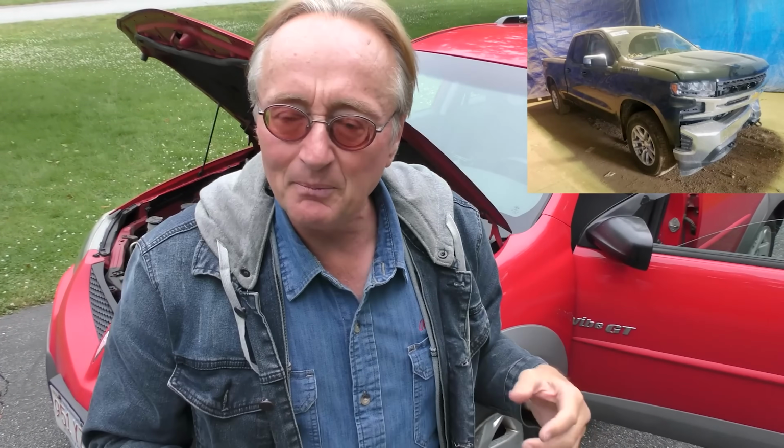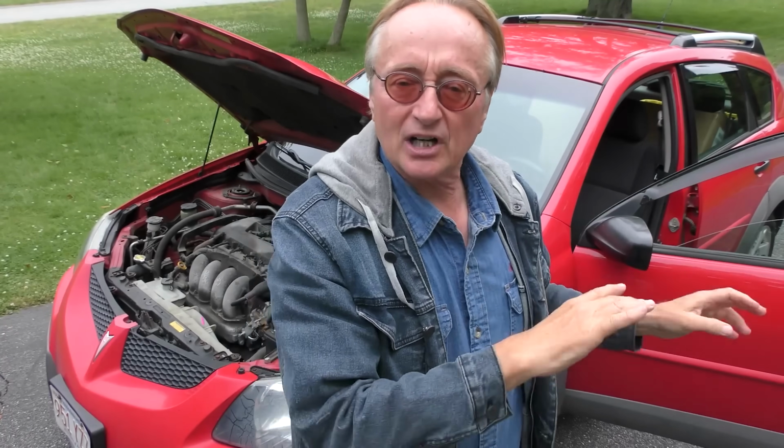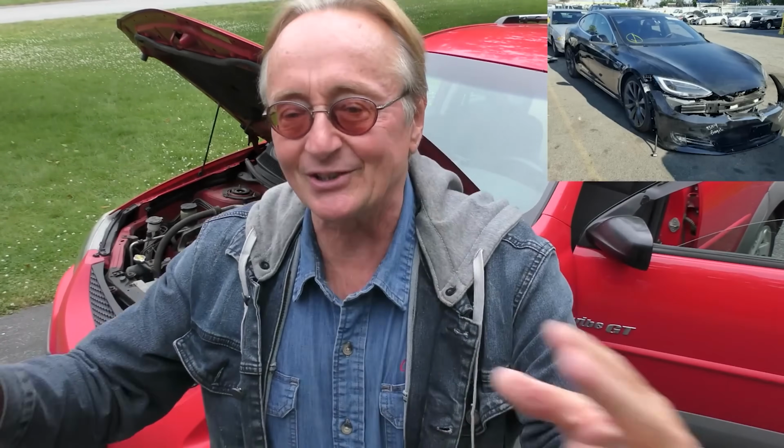So they went from horrible quality GM cars in the 80s and 90s, to pretty well-built Japanese cars, but when the deal fell apart, now they're making poorly built Teslas. What comes around goes around. What do they say, the circle of life? Well, the circle's back at square one, making poor quality vehicles in the Fremont, California plant.